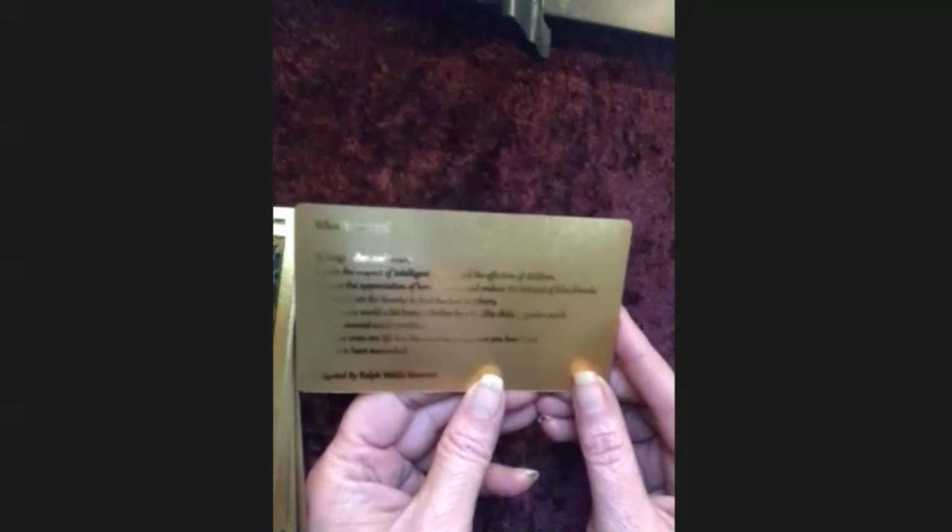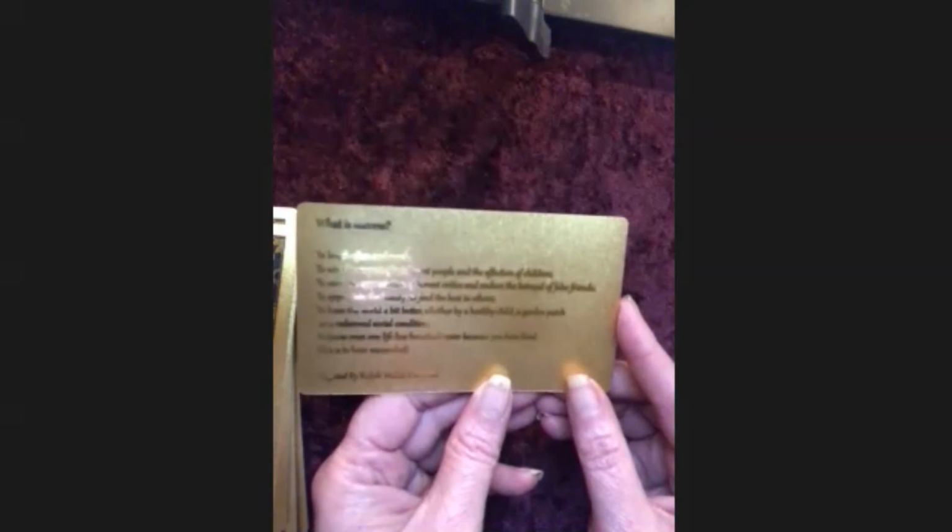To laugh often and much, to win the respect of intelligent people and the affection of children, to earn the appreciation of honest critics and endure the betrayal of false friends, to appreciate the beauty, to find the best in others, to leave the world a bit better, whether by a healthy child, a garden patch, or a redeemed social condition, to know that even one life has breathed easier because you have lived. This is to have succeeded," quoted by Ralph Waldo Emerson.